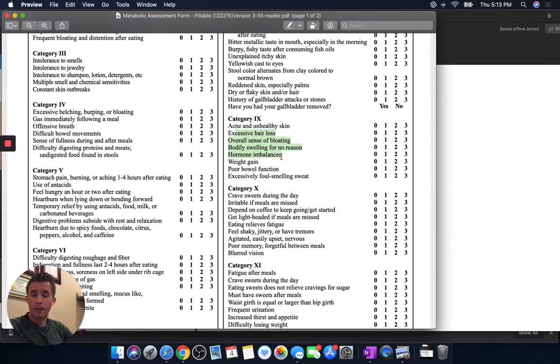Because remember, the liver and the gallbladder are organs of detoxification and are responsible for metabolizing and excreting excess hormones. That's especially important for women who have large hormone fluctuations throughout their cycle, but also because of the prevalence of use of birth control, right? Birth control, you're putting more hormones into your body. And if your liver and your detox systems are not properly metabolizing and excreting that, then it's going to cause a buildup of hormones in your system, okay? And excessively foul smelling sweat. Okay, so those are the common signs and symptoms.